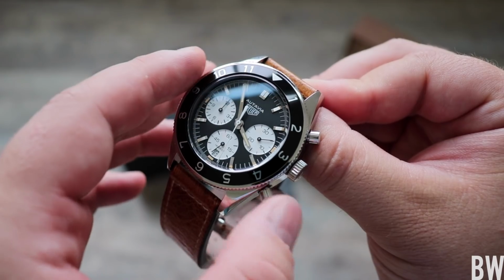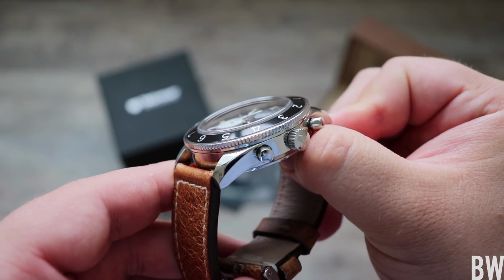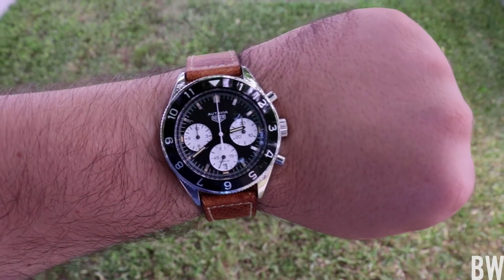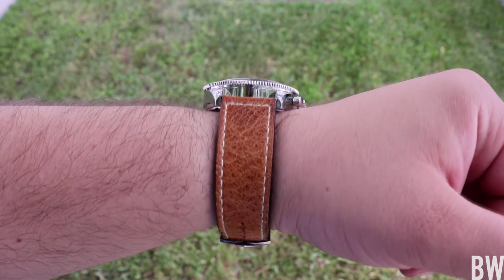This is a racing chronograph with a rotating 12-hour bezel. It rotates in two different directions. There's nice action and nice coin edging grip. The watch sits pleasantly on my 7.25-inch wrists. I like the size. It really reminds me of the Omega Speedmaster Professional.